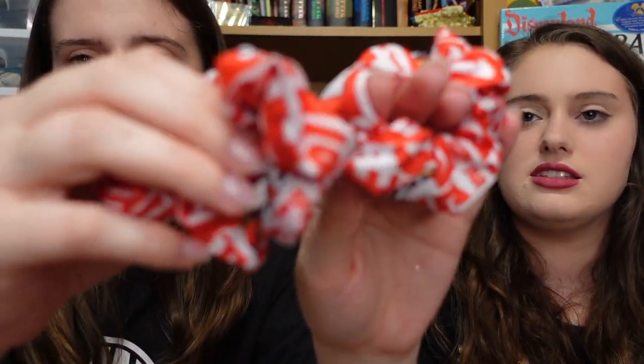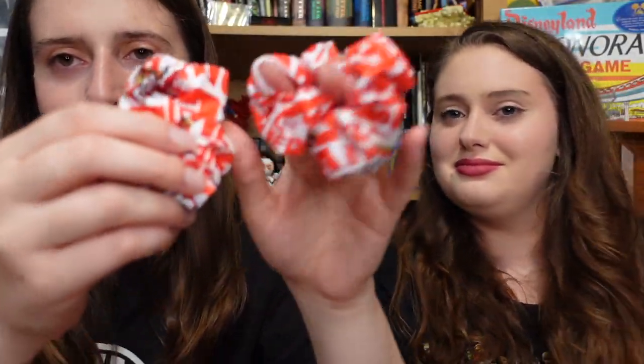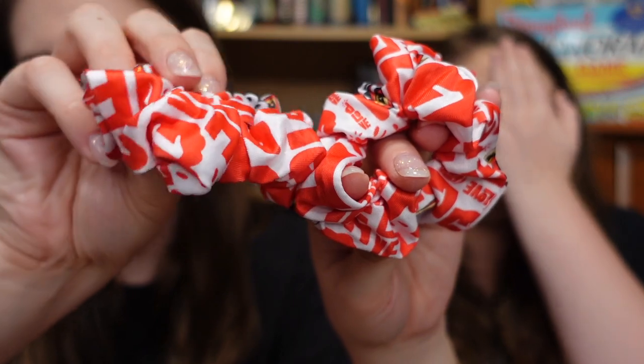And then Aubrey and I got scrunchies. They're actually super cute. And they're soft. There we go. Really cute. And then along with that, they had gift cards that they were handing out. So we were like, yeah, best. Go Canes!